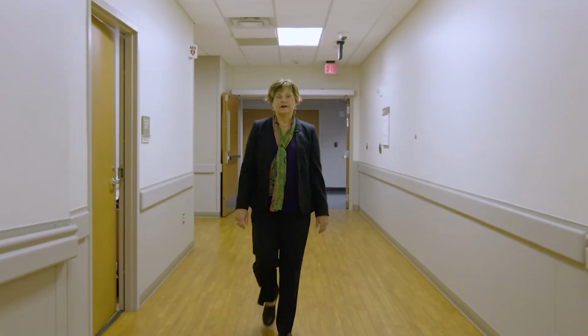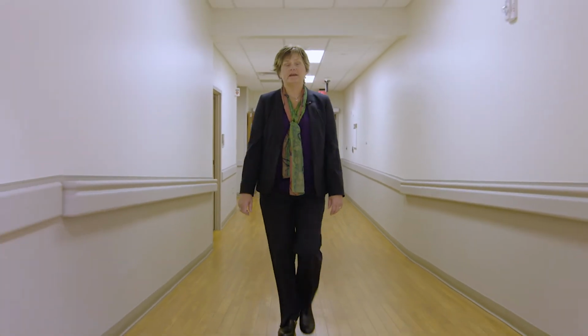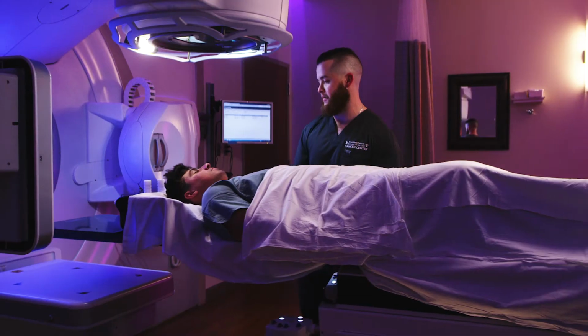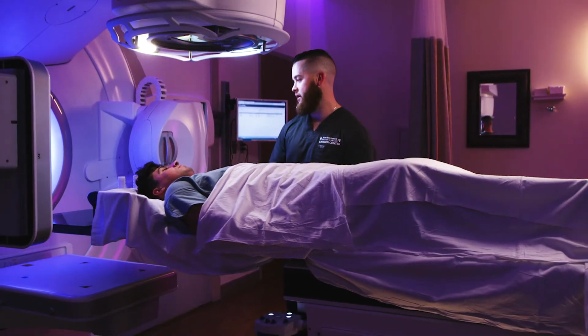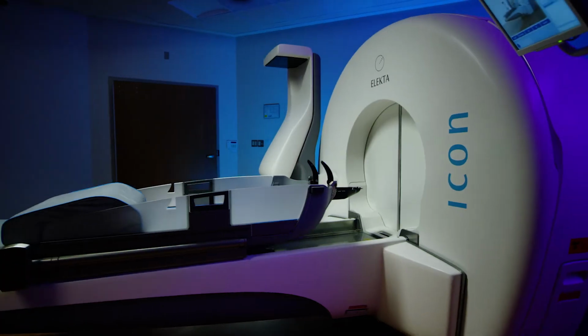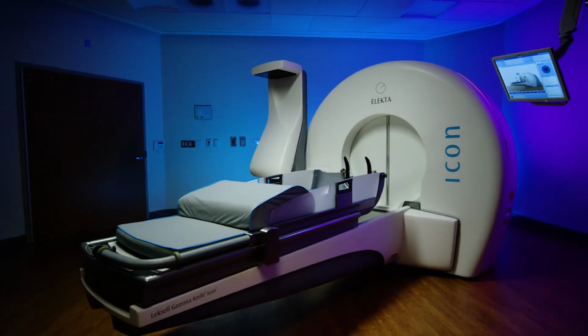Here in the Radiation Oncology Department, we have treatment machines that provide needed radiation therapy, which is one of the forms of treating cancer. We have treatment rooms where the important radiation services are provided to patients. We also have a gamma knife treatment area that treats specific kinds of cancer with radiation.